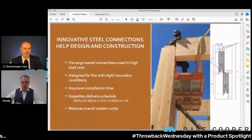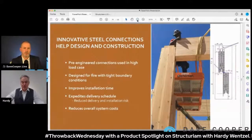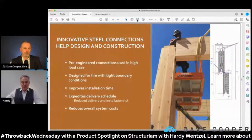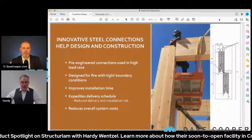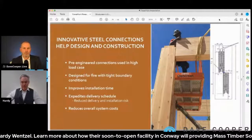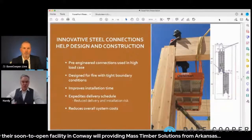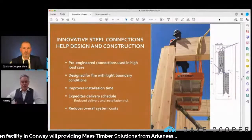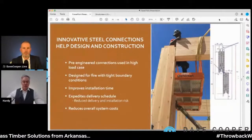So all the loads, all the hangers are pre-engineered connections. They're designed for fire with tight boundary conditions. So the steel is actually protected by the char rating that happens when the wood burns. It's very fast installation time. It's easy for us to shop install, so you're not doing this on the job site. So we do that in our factory, right, and it reduces the overall system cost.